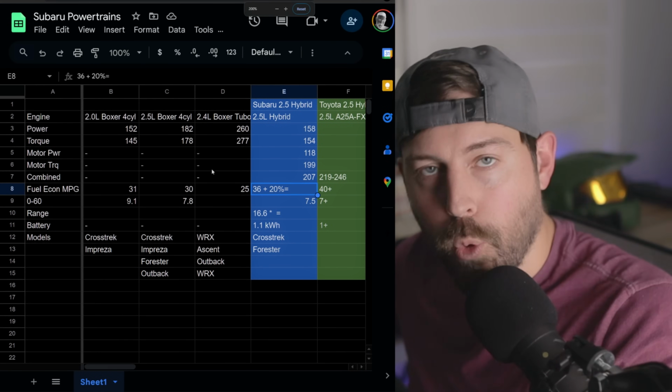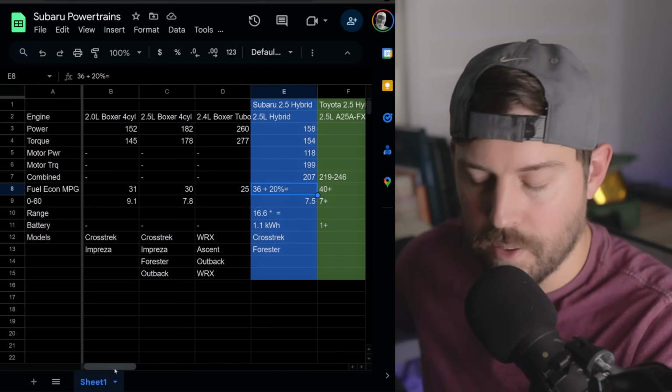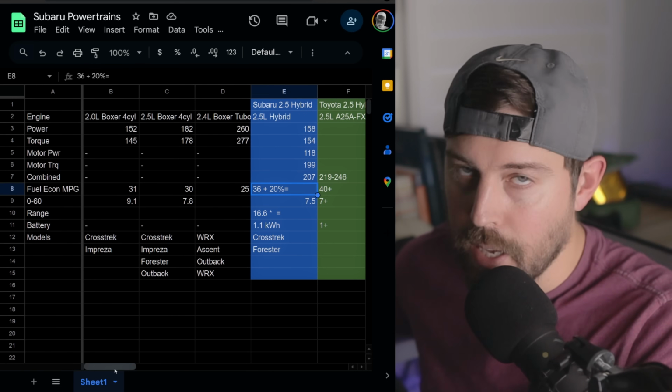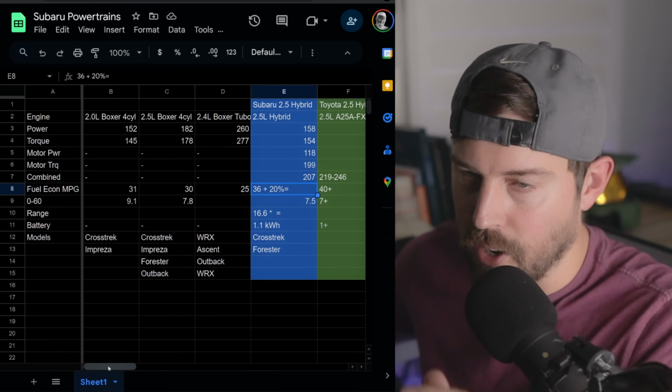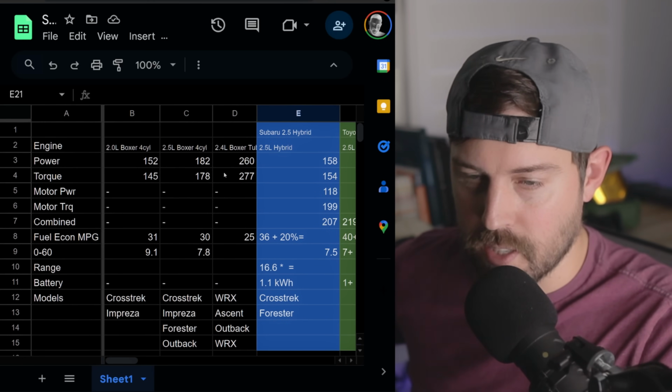All right, that will be direct competitors, right? Toyota has tons of different hybrids. Honda just has one hybrid. Well, there is a plug-in hybrid variant of it. In other markets, of course, we don't get it stateside. All right, and let's compare it to what Subaru currently has on the market. And I'm not putting the BRZ's engine in here.